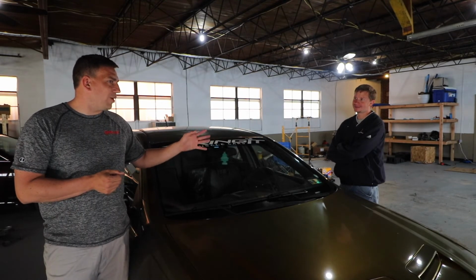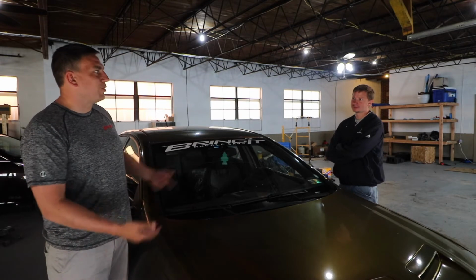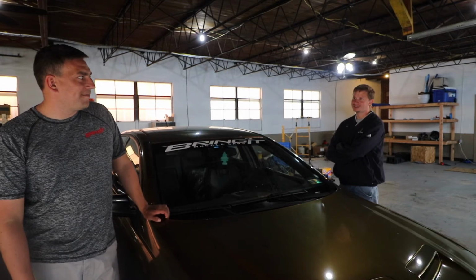Because it rained every day? No, because we were doing car stuff and people were seeing the car, so we washed it every day. Oh, so your gray Mustang GT?